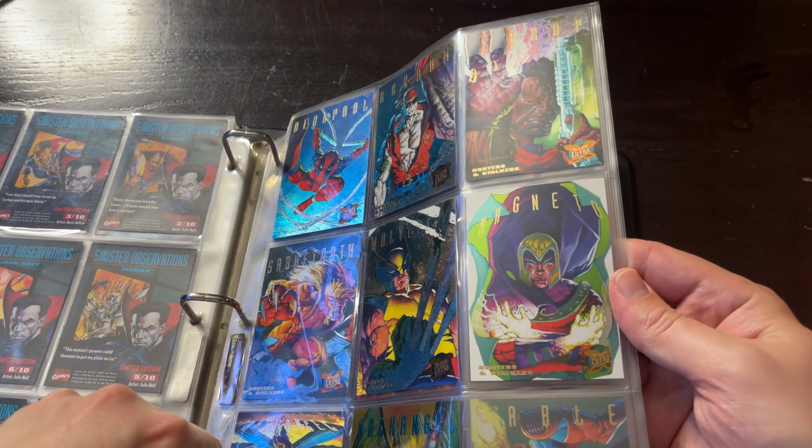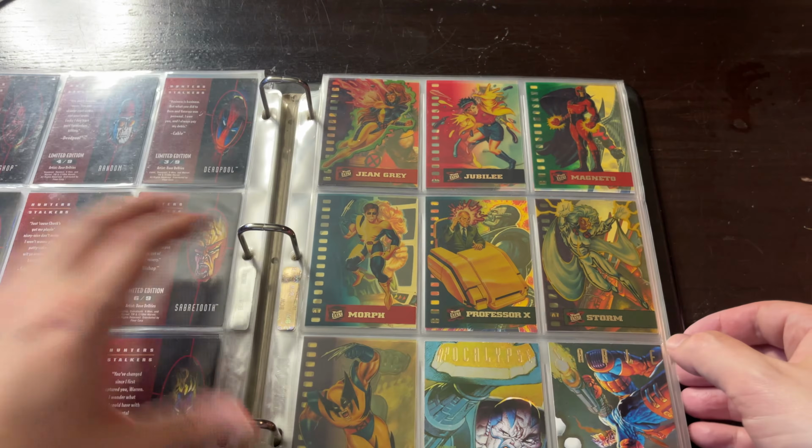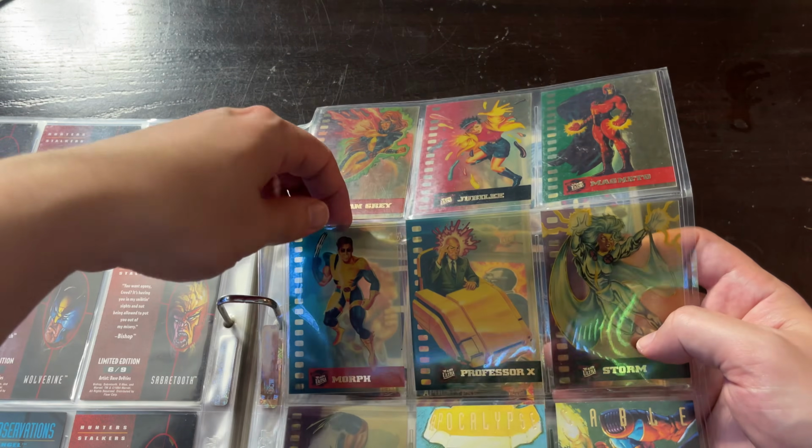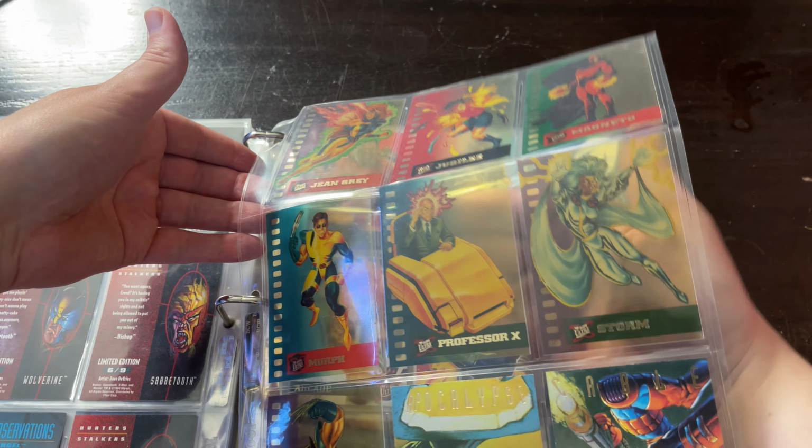Oh, look at that. That's cool. That's cool, dude. Now we're into 95. Archangel. Really sweet. I love these two, these see-through ones. These are like special ones as well. So the idea is that part of the card is see-through except for the character.